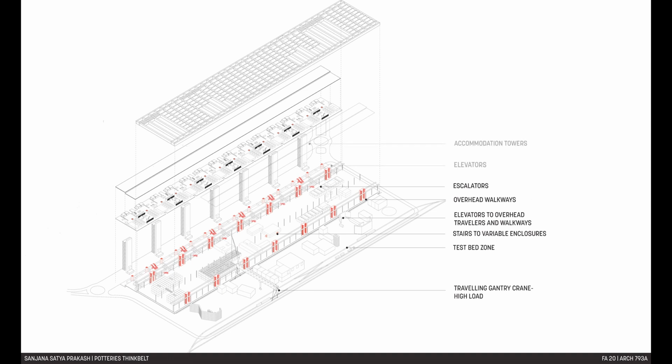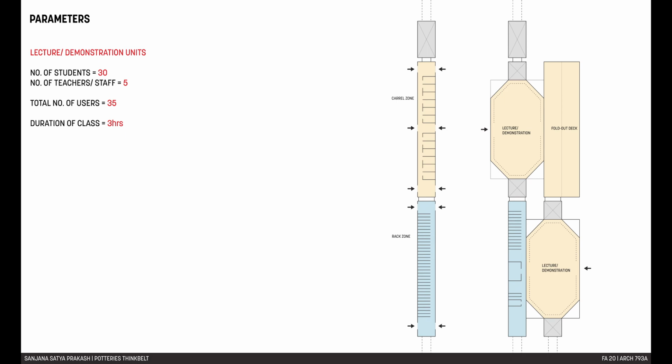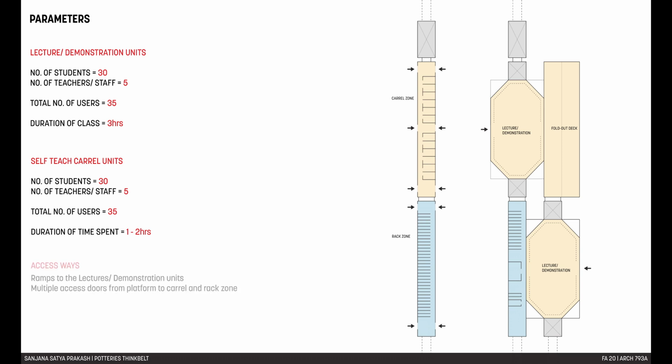The idea of flexibility is directly proportional to the architect's potential to properly function or operate as an interactive adaptive system, guided by user input. To analyze this further, we can consider certain parameters for the rail-based units, like the number of students entering the space is 30 and the number of teachers is 5, and considering the duration of the class as 3 hours. Similar to the self-teach rail units, but the duration here can be considered as 1 to 2 hours. The access to these spaces would be through ramps and from the platforms.